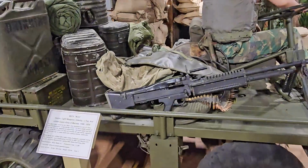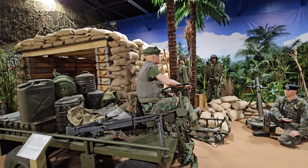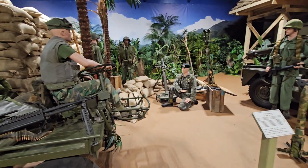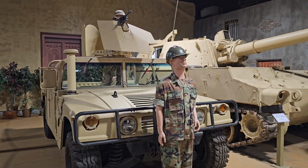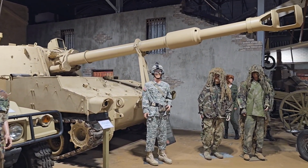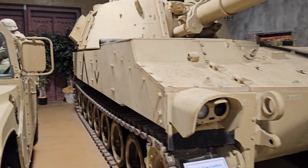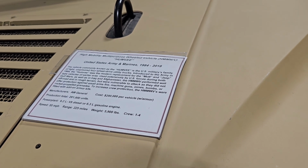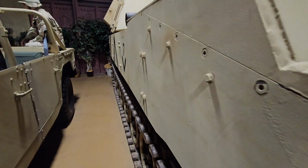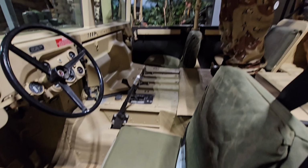That's the mule. Oh, we got a copter coming in. Hope it's friendly fire. This is from the Middle East conflict till present. The Humvee. Oh, 1984 to 2018. Whoa. $200,000 vehicle. I drove a civilian version once. They're quite large.